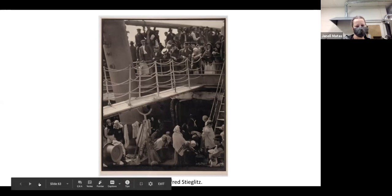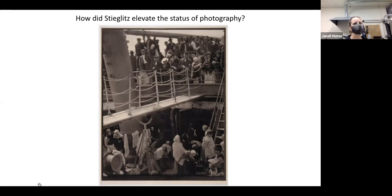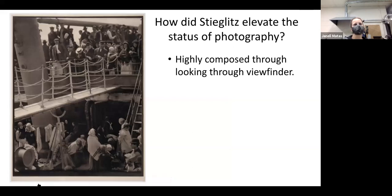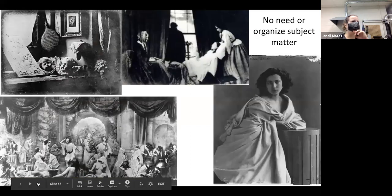There we go. So Stieglitz wants to elevate the status of photography, especially the status of modern photography and modern art in the Americas. So he uses that straight photography method to try to elevate the status. He highly composes looking through the viewfinder on his camera. So we're going to break that down a little bit.